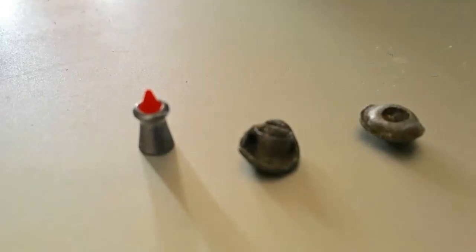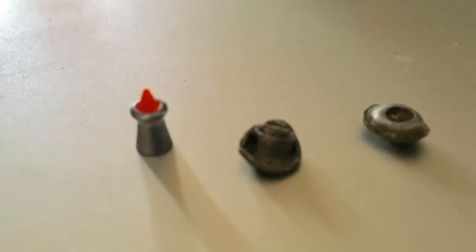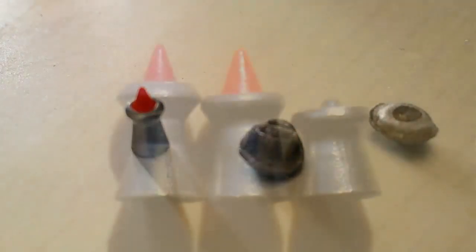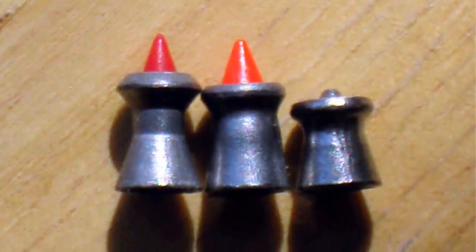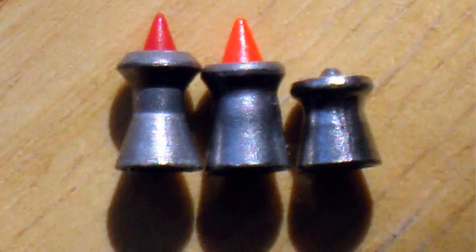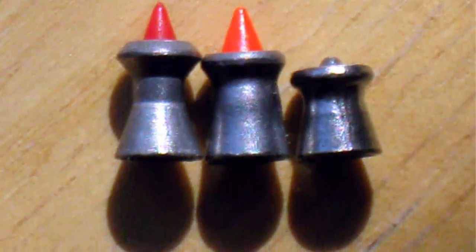Tin of 150 state-of-the-art Red Fire pellets. Diamond-shaped polymer tip for true ballistic trajectory. Polymer tip creates a mushrooming effect on impact. Velocity of up to 843 feet per second. .177 caliber, pellets weigh 7.8 grains each.